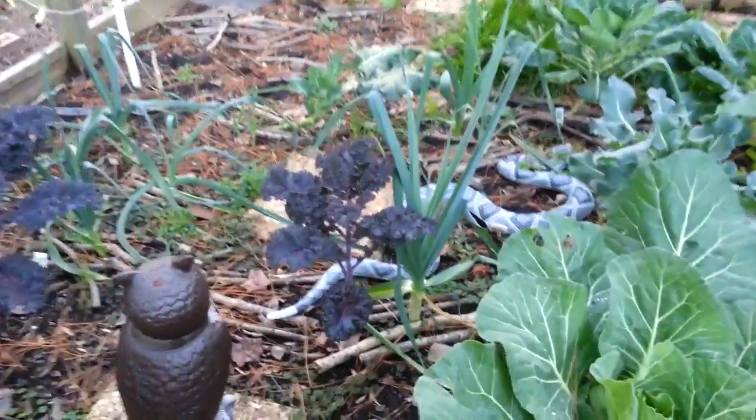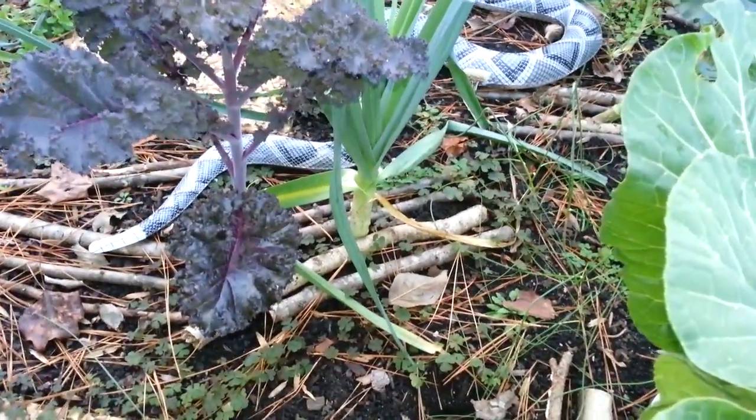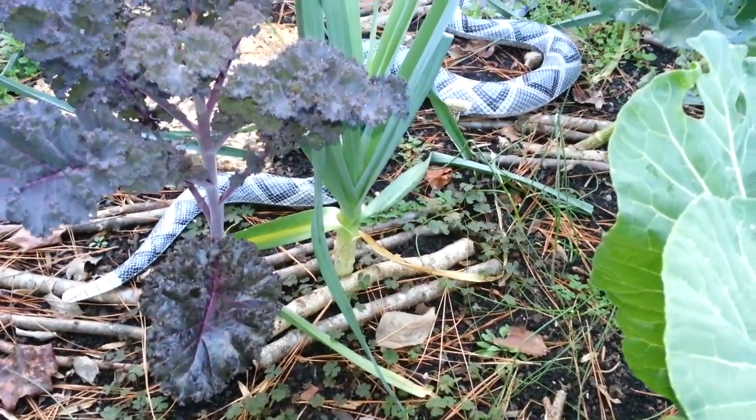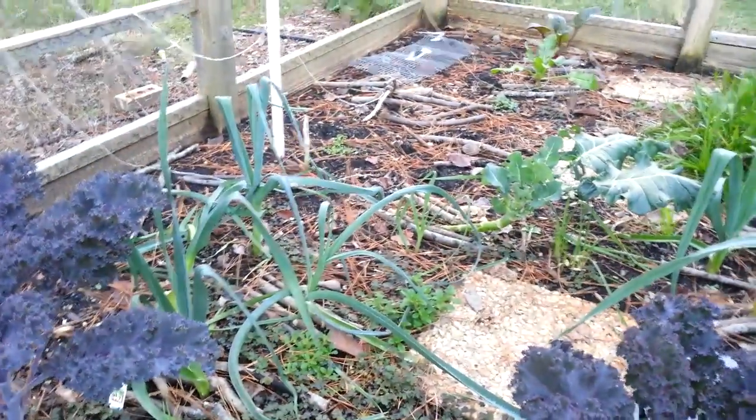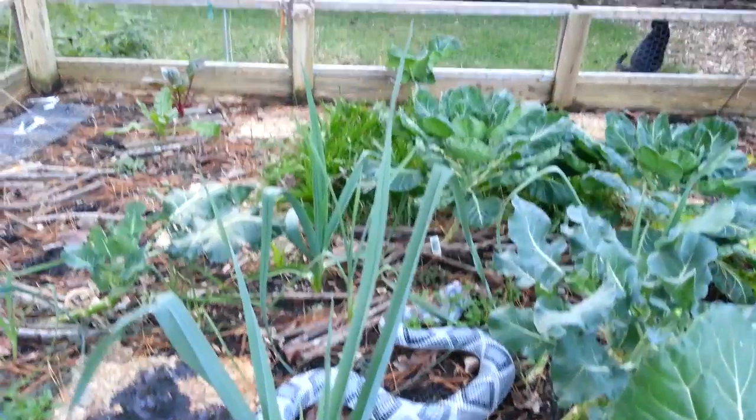The leeks, they ended up doing good. I haven't harvested any, but I'll probably harvest one of these this weekend. But you see they're thickening up. I still have some small little guys in there not wanting to do anything, but they're doing alright.